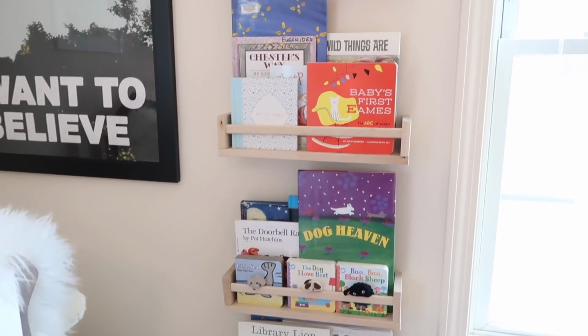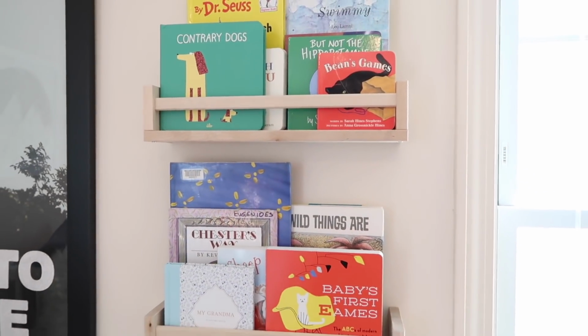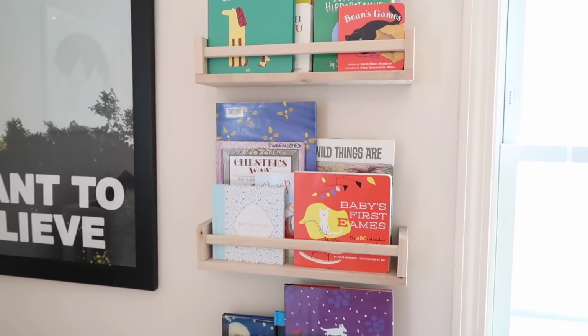I think I got a set of 6 of them for like 40 or 50 bucks. So they're still a way better deal than pretty much any other shelf or bookshelf you're going to buy.